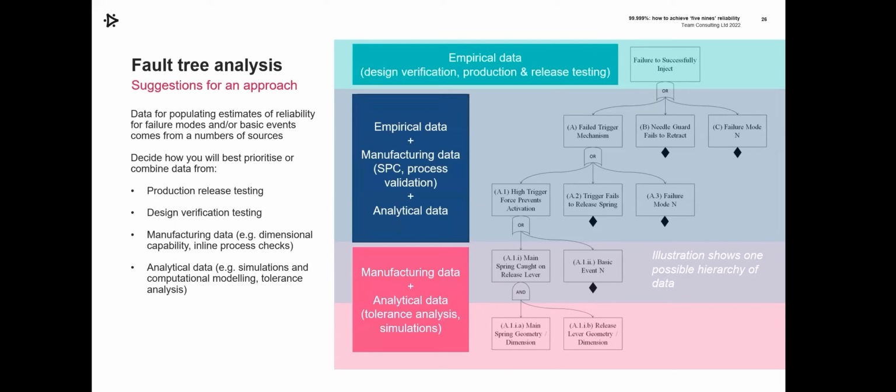This is just one suggestion, perhaps: at the top, really the high level performance, base it on empirical data, physical evidence. What are you getting in test results in either DV or production release testing? And then as you come down through that, support that with manufacturing data and analytical data, and then right down at the more root causes and basic events, so perhaps manufacturing data and the analysis from tolerance analysis or simulations, which is giving the evidence for performance.